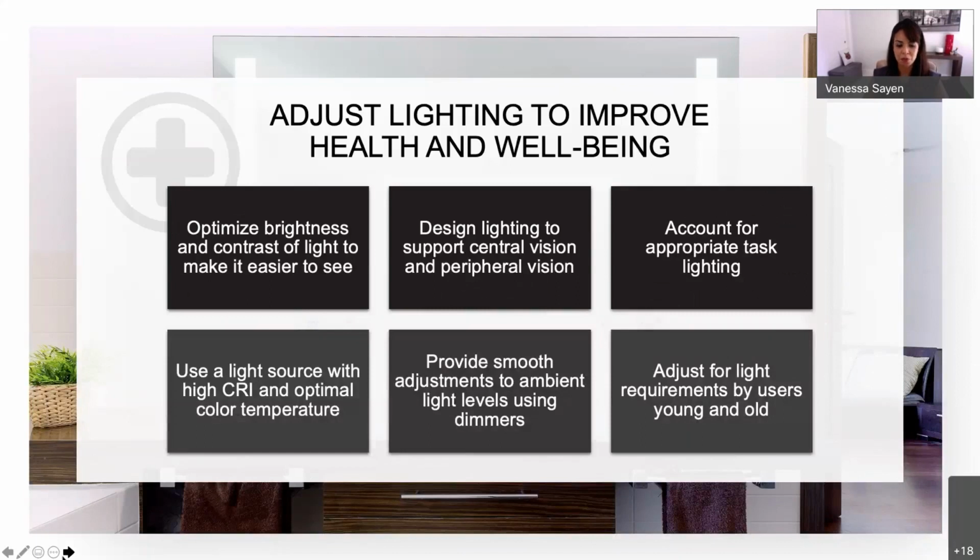So fortunately, there are many things that we can do to create a good visual environment, like what you were mentioning before, Jeff. And we can reduce some of these negative health effects caused by light. Some of this includes brightness and contrast to make it easier to see. You were mentioning the composition of light supporting central vision and peripheral vision, like the direct light on an object in the central vision.